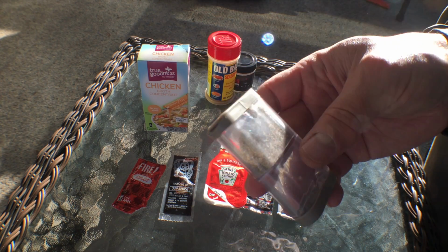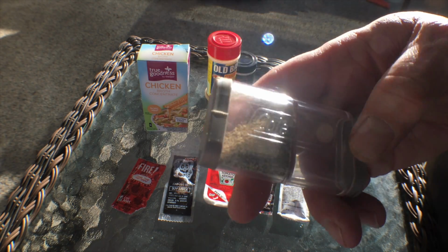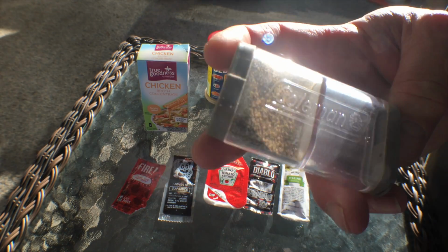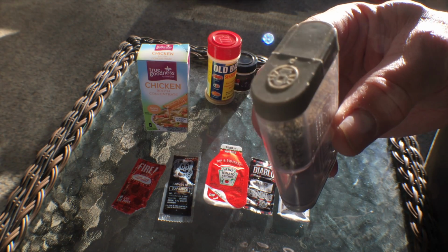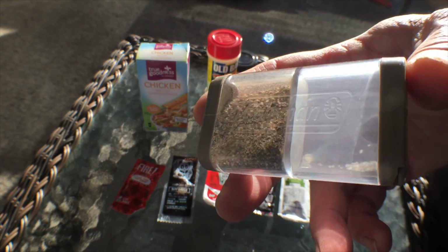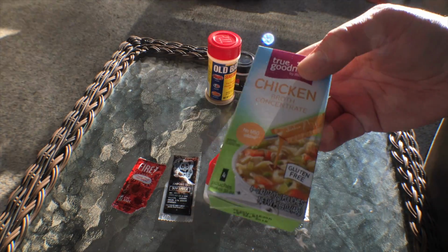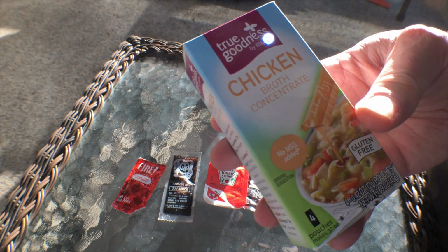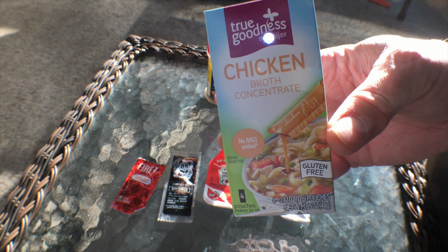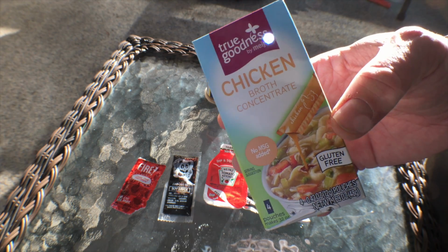Of course, salt and pepper, and these little containers that you get from Coleman at your big box retail stores. These hold a lot of salt and pepper, and they work great. They don't leak. I've never had one come apart on me, so I have several of these, and they're usually in all my packs. I gotta refill my salt. Another thing I just found recently was this concentrated chicken broth. Haven't tried it yet, but I think it'd be interesting to try it. Definitely add it to noodles or rice or something like that I'm cooking.